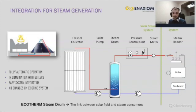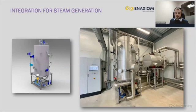Basically, there is a regulated valve which opens and closes depending on the pressure we have inside the steam drum and the energy that we are generating on the solar field. So depending on the dynamic behavior of the solar field, we will deliver more or less steam, more or less kilograms per hour, but making sure that the pressure entering the steam header is always the pressure that it has to be, in order to avoid any disruption in the process lines of the factory.